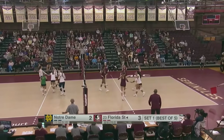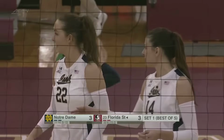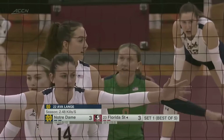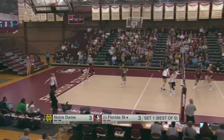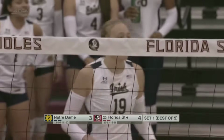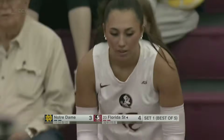And there's a freshman who has made a tremendous impact in year 1 for the Fighting Irish, number 22 in white, Ava Lang. And she had that sharp, sharp cross-court shot, a lot like Audrey Koenig likes to hit for Florida State. Nearly 2.5 kills per set on the season for Lang, who came to South Bend, Indiana as a 4-star recruit out of California. We know Notre Dame's going to serve tough. They're going to really be aggressive as much as they can to try and get Florida State out of their offense.